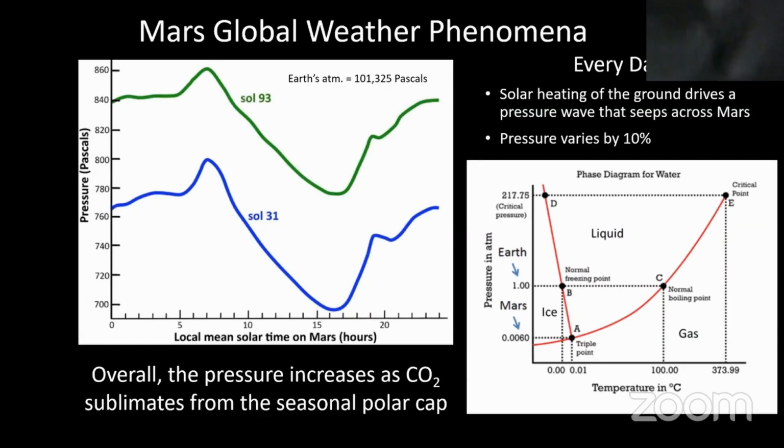We've got to raise the pressure. We've got to raise the temperature to get it to the point where liquid water can be maintained on its surface. Once we start doing that, then a whole series of other changes can take place.